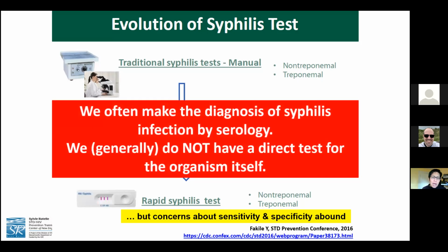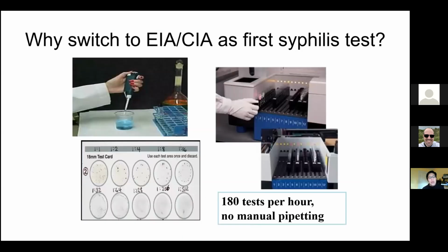And let's just be honest here, we often make the diagnosis of syphilis by serology. We generally do not have a direct test for the organism itself. So this brings to mind why we're actually potentially switching to the enzyme immunoassay as the first syphilis test, not the good old-fashioned RPR VDRL. Well, RPR VDRLs, unless you have that magic machine that can titer out, typically we're done looking for flocculation on a card. That is manual, that is slow. Look at the contrast to if you could screen 180 people per hour with no manual pipetting, no exposure. Boy, labs thought this was really yummy.